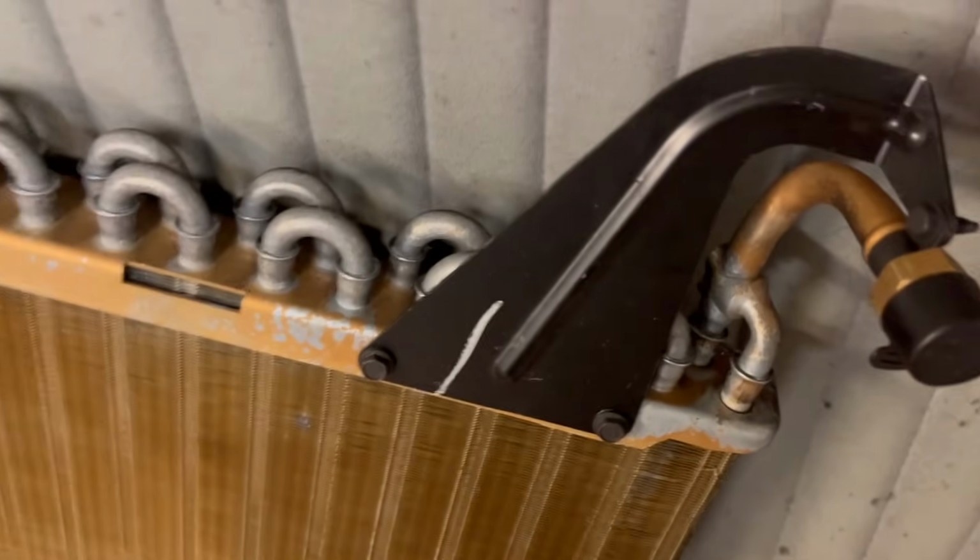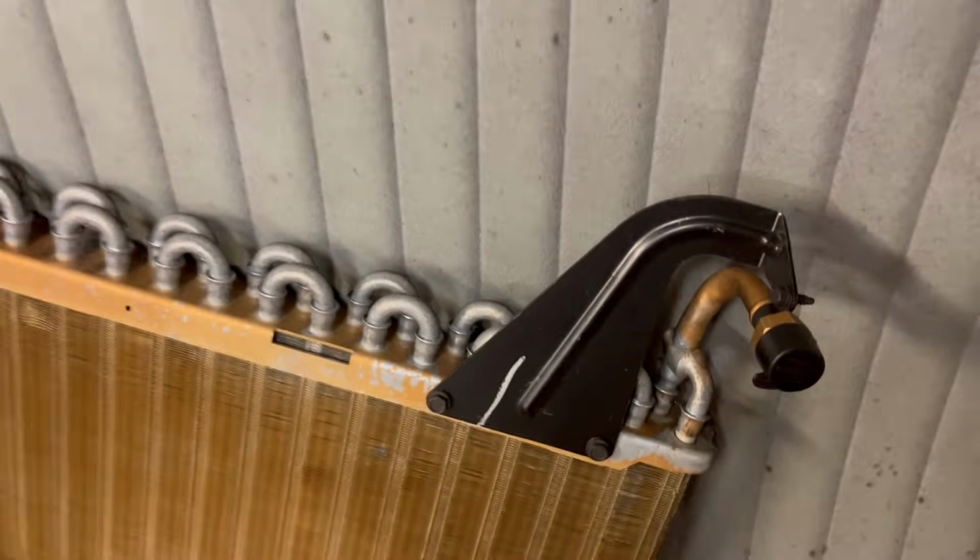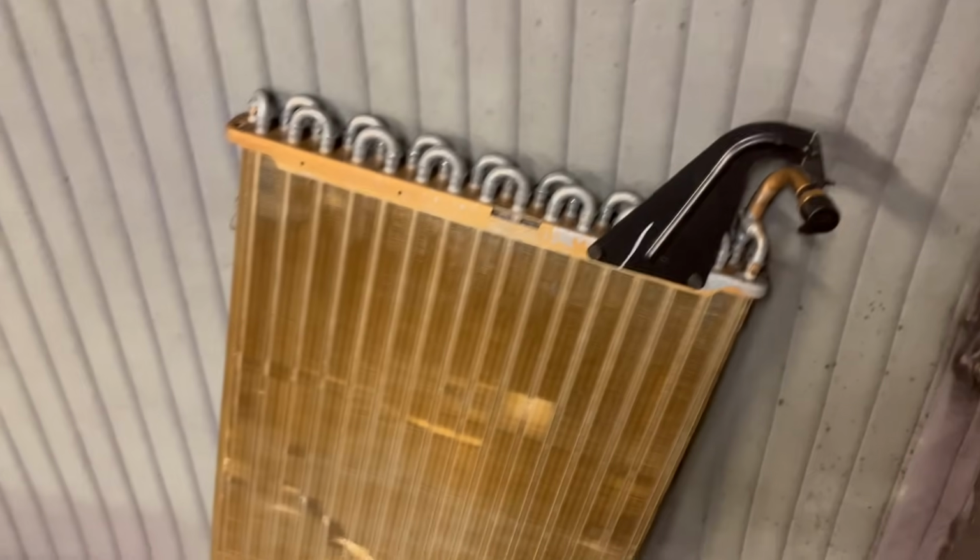Exactly. Condenser, and it's brand new. Unfortunately, it's been dented a little bit, but I think the pipes look pretty good. You can see it doesn't have the usual flies attached, and that bracket's obviously never seen the light of day. It's been in the car for a while.